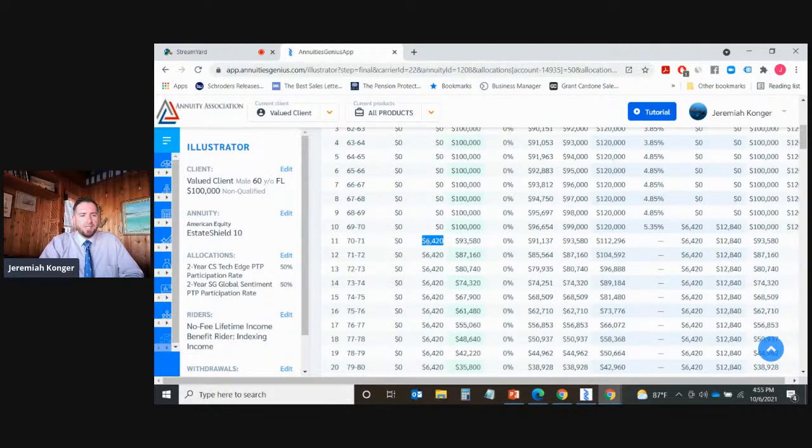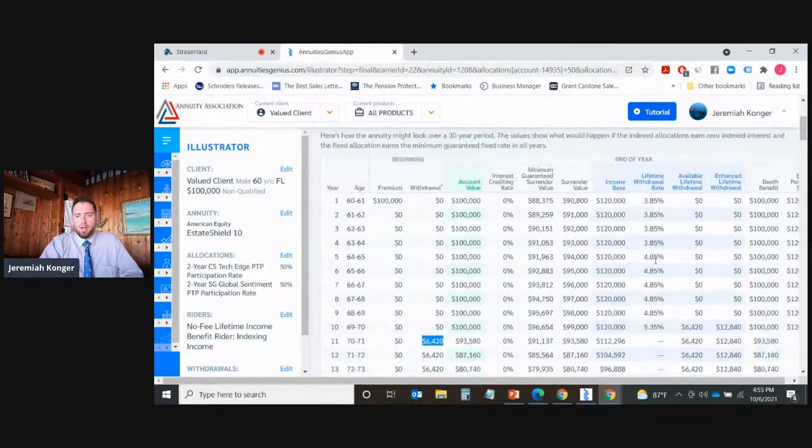And that amount would be $6,420. Now, remember, we reviewed the payout factors, or what's also referred to as a lifetime withdrawal rate, and that's based on the age at the time you elect to turn on the income. Since this person would be 70, the lifetime withdrawal rate would be 5.35%.